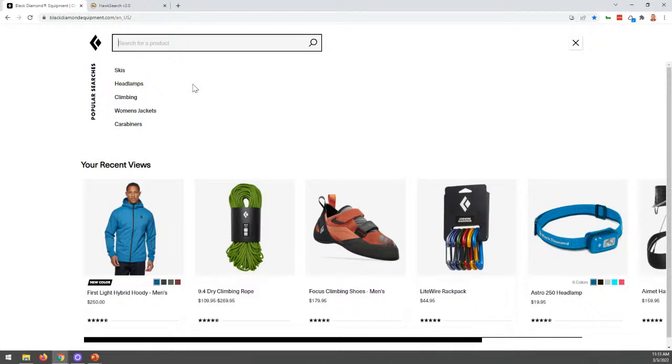The benefit here is that this is one of those areas where you can really blow Amazon out of the water. That search box on Amazon is very basic, only pulling back the popular searches. You can really start to engage with your visitors as soon as they interact with the search box. But as an example, let's pull back some results here.